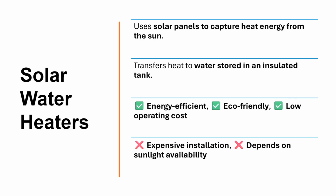Now let's explore a system that's not just smart, but sustainable. The solar water heater. How it works: solar heaters use sunlight to heat water through solar collector panels. The heated water is stored in a well-insulated tank, ready for use even after sunset. Where it's used. Perfect for residential homes, schools, eco-friendly buildings, and off-grid locations, especially in regions with strong sunlight like many parts of Africa.